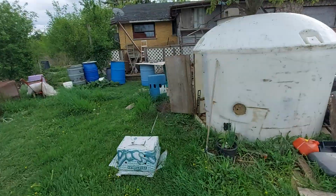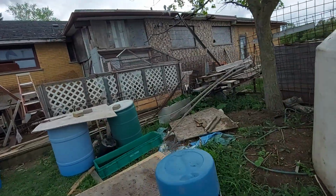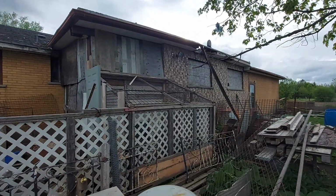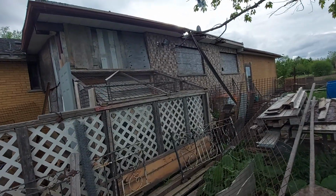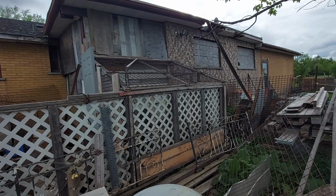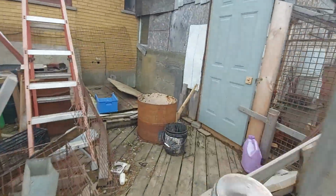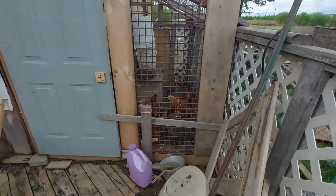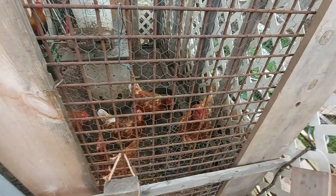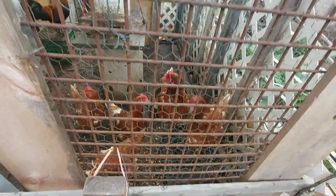Go see the chickens. Oh, they went inside in their coop. But they were all in that lattice. Yeah, they went back in their little coop. Oh, they're coming out. Hi, chickens. Hi, guys. You okay? Is everything okay? Yay, you're hungry, eh?